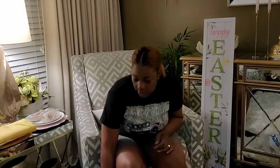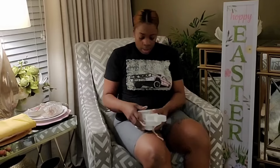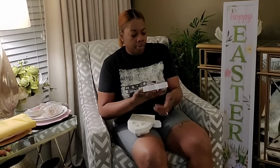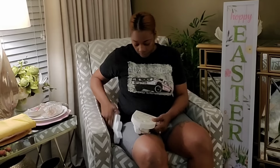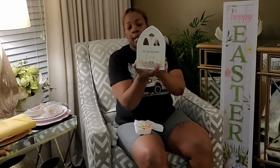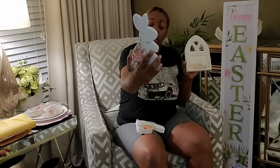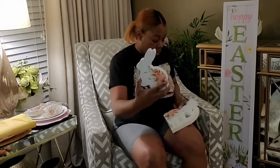Okay, I have that sitting right there. Hold on, I have a few more things. Also, really quick, this is more of that collection with the flowers and the pinks and stuff like that. I have this bunny from Hobby Lobby. I have My Redeemer Lives, Hobby Lobby. This was $7.99 with 40% off. This was $4.99 with 40% off. And this one was $4.99 with 40% off.